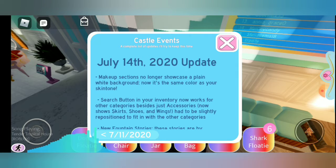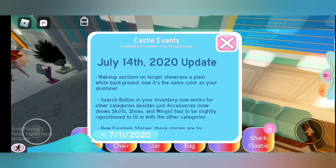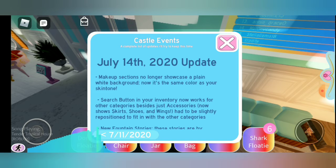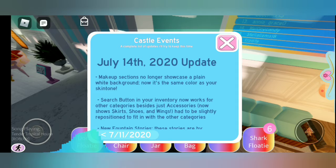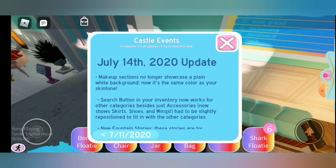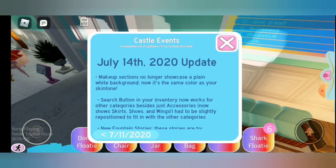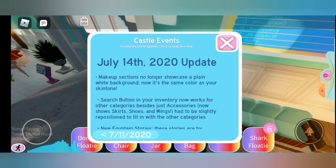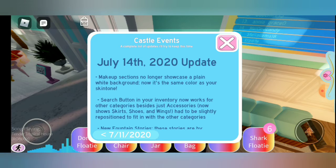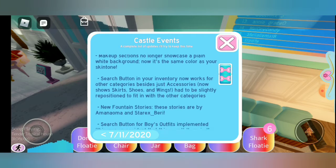Makeup sections no longer showcase a plain white background. Now it's the same color as your skin tone. Personally, I think that this is a pretty good update, but I will talk about that later. Search button in your inventory now works for other categories besides just accessories and now shows skirts, shoes, and wings. Had to be slightly repositioned to fit in with the other categories.